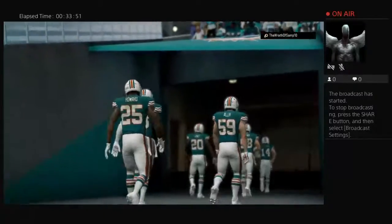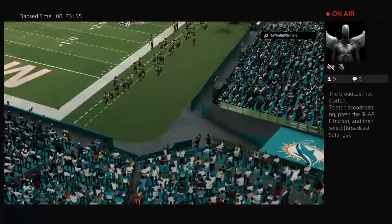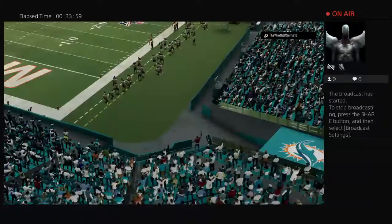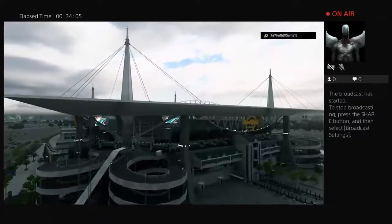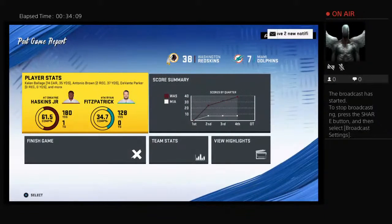So for Washington, their good start continues as they get their record up to 4-2. And they will head back home next week. Meanwhile, for Miami, things aren't looking good. It'll be an 0-5 start. And they'll try to get back on track next week as they head up to Orchard Park to take on the Buffalo Bills.